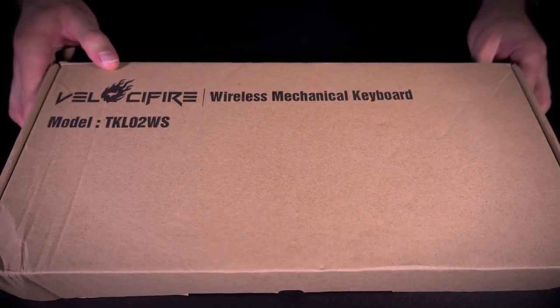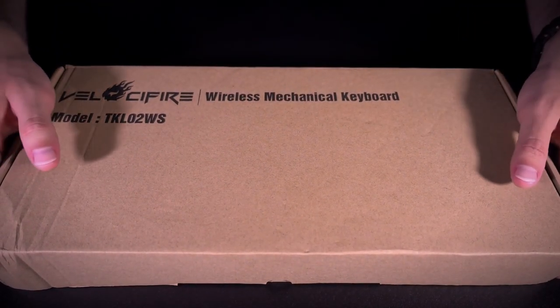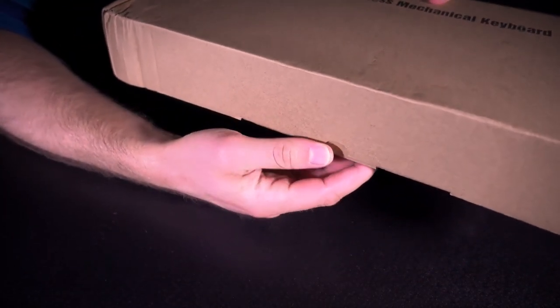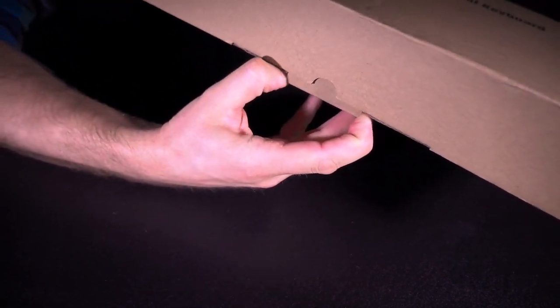So pretty plain Jane, but I mean, it gets the job done, whatever. It's a cardboard box. What really matters though is what's inside. So let's do that.